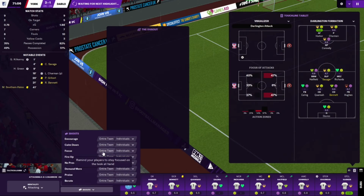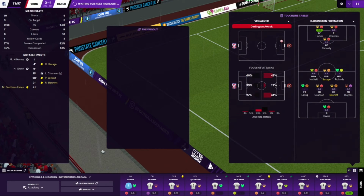Let's tell the team to focus, just because we want to see out the rest of this game, and that's encouraged Richards, but everyone else has taken that poorly. I should have just kept my mouth shut, because they're not responding to me very well today.